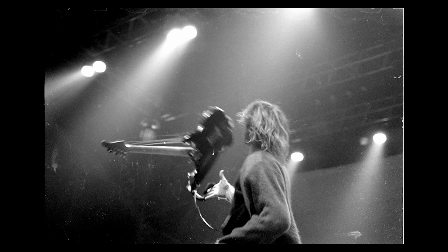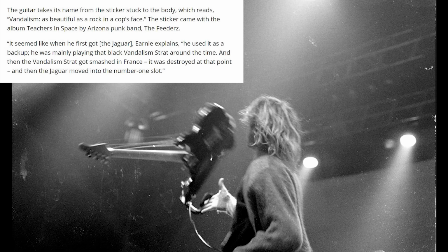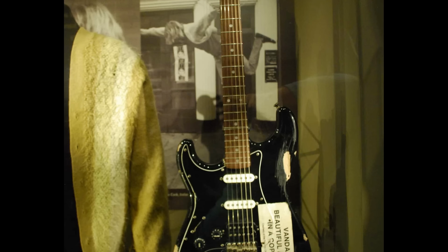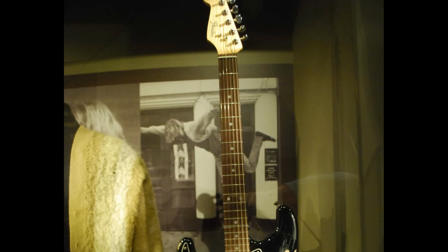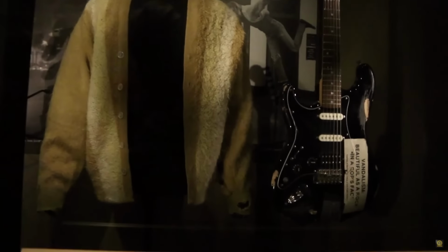The last gig the Vandalism guitar was used on was on December 7th, 1991, in Rennes, France. According to Kurt's guitar tech, Ernie Bailey, Kurt smashed it at that concert and moved on to the other guitars. Years after Kurt's death, Ernie was involved in putting the guitar back together by fitting it with a Fender-branded neck. Since then, the guitar has been seen in various museum exhibits.